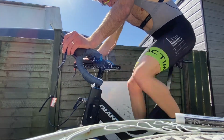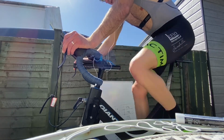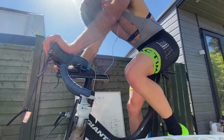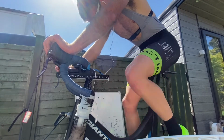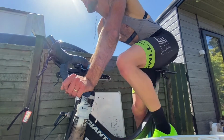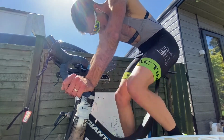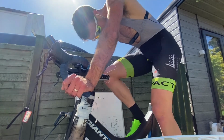Now, what I've just told you may sound fairly insignificant. You might be thinking, okay, why is he telling me about how he has a sweat towel at the side of him, or why is he telling me about the direction of his fan? But it's all these little things which add up in a session, which can soon improve your rate of perceived effort, and therefore make you be able to go harder for longer and get more out of the session.